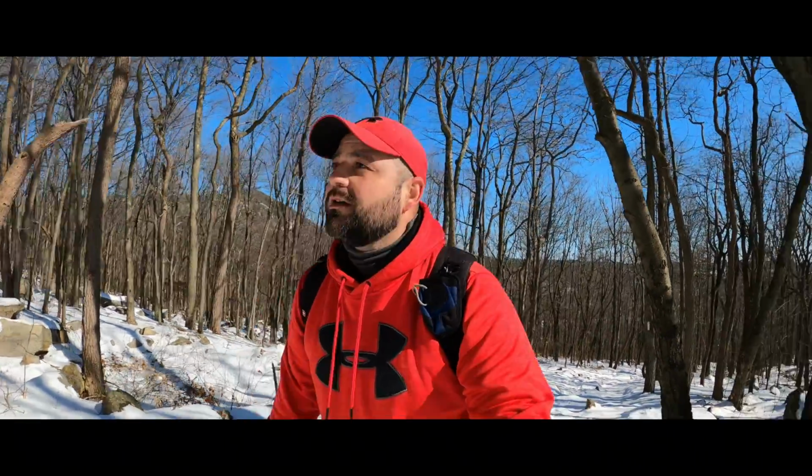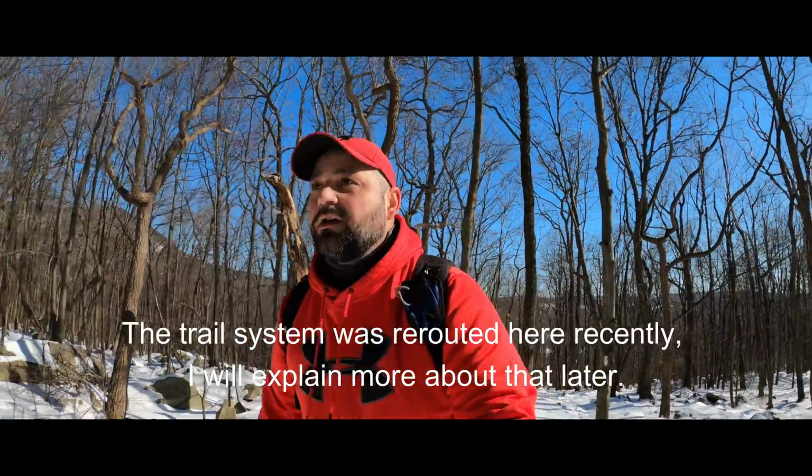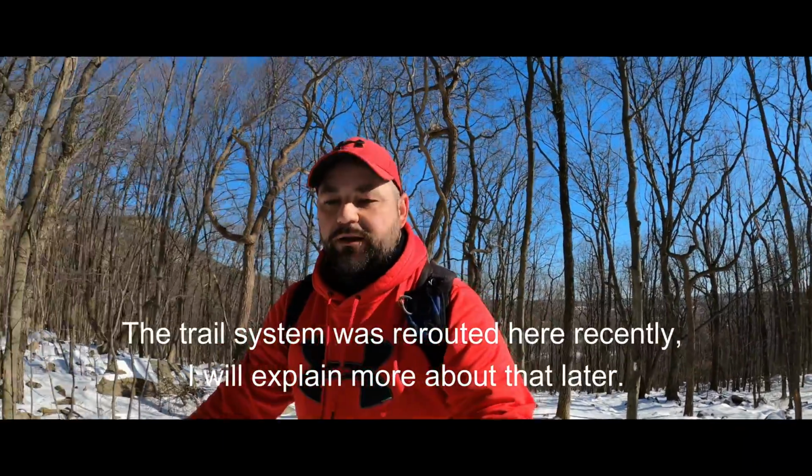Today we are here for a loop hike along the Appalachian Trail right outside of Lehigh Gap. We're heading southbound on the AT, and then we're going to return on the North Scenic Trail, which provides some wide, open, expansive views. And I have filmed here in the past, so I've been here before.